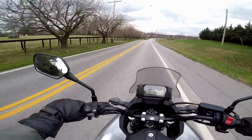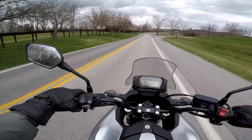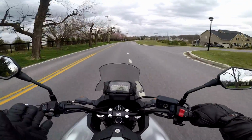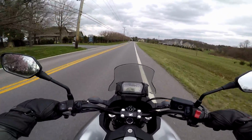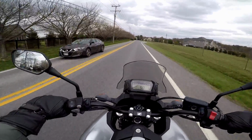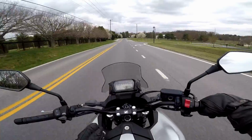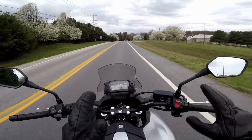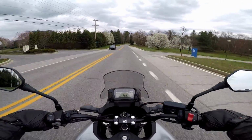I did ride the CB to Arizona from DC, and there were moments on the highway where it just kind of gets blown around. But in comparison to the V-Strom, the CB was terrible, and I assume this one's terrible just because it is so light and so narrow. It does feel like you're riding a very thin bike through the air.